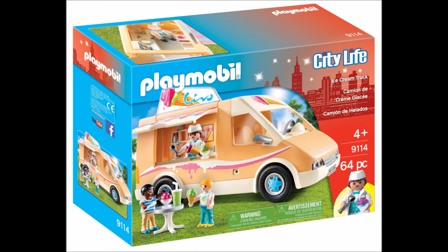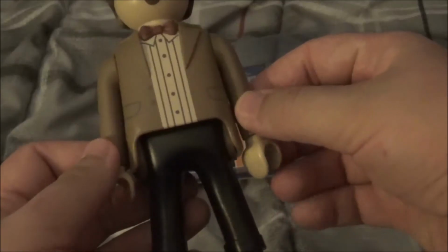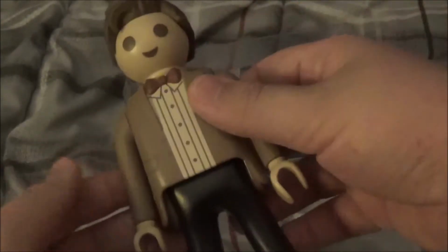Playmobil is a German company similar to Lego, well known for its customizable characters and buildable playsets. Note the hands, very similar to Lego character models. Adjust the arms like this. This one does move, but this one feels a little bit looser than this one. I don't know why that is.